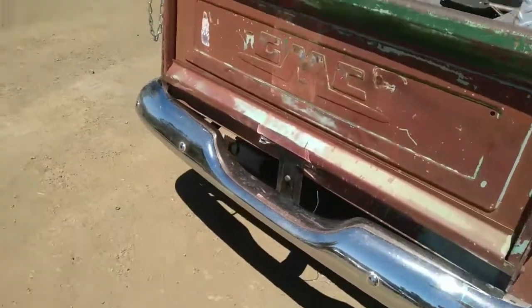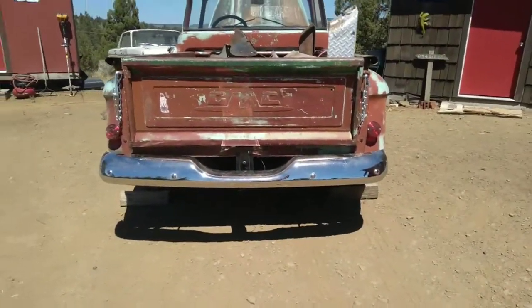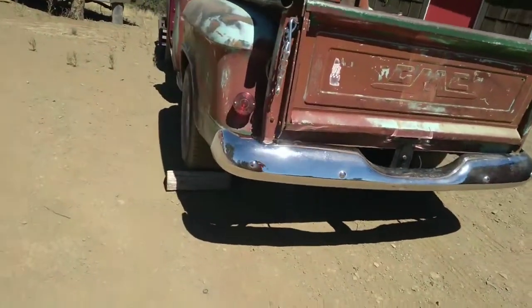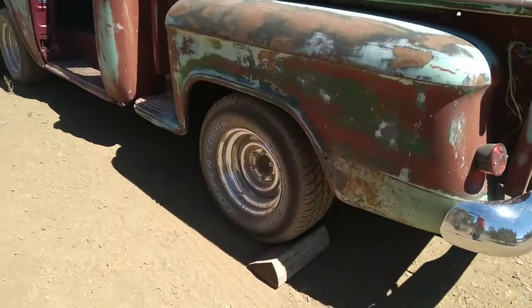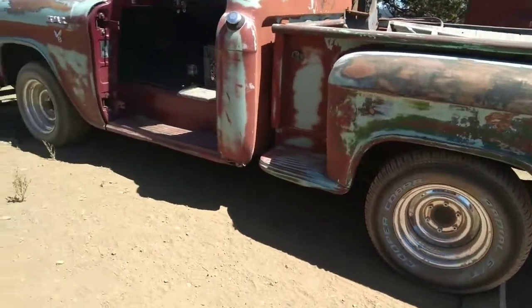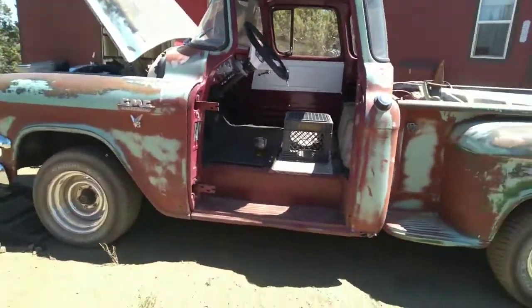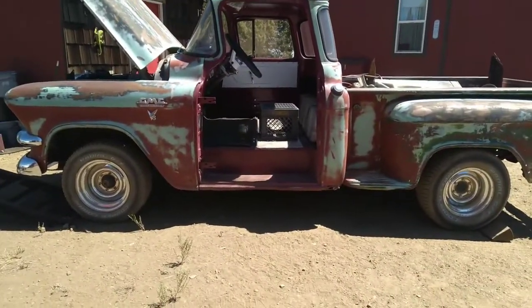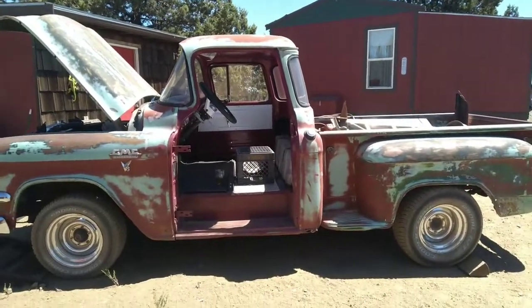It rode pretty good down this old, bad, beat-up, bumpy wagon train trail. It wasn't bad. I wasn't sure what to expect. It has all new suspension and everything, so I wasn't sure how it was going to ride, but it rode pretty good. So, that's it. It's here. Its maiden voyage in 40 years. Pretty happy with that. It's going to be a pretty cool truck.